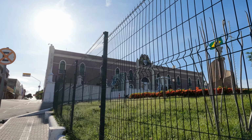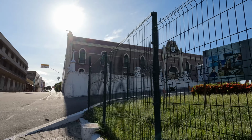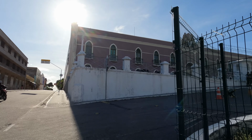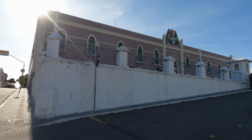So here we are on the other side of the only wall of the fortress of Fortaleza. And look at this. You can walk right in. This is not a fortress. This is just a facade. This is just Hollywood.